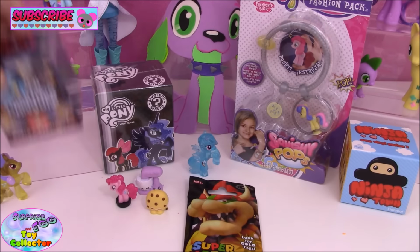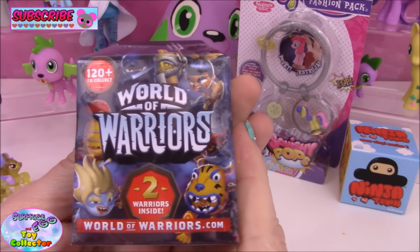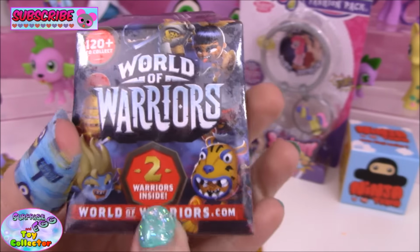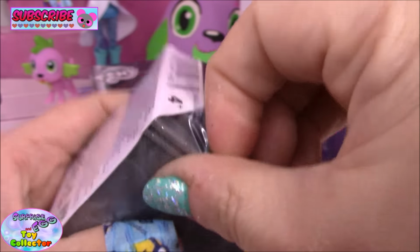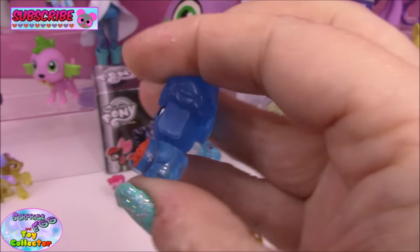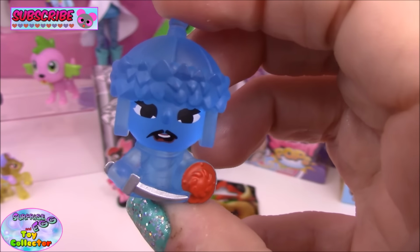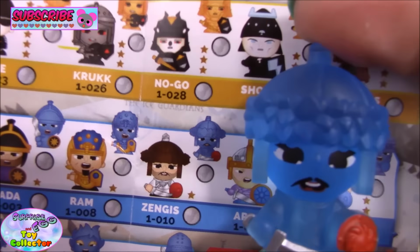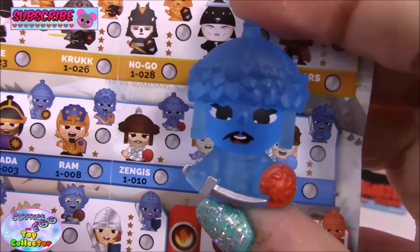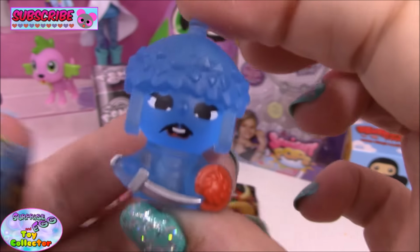Next, we have some World of Warriors. Now, as you can see, there are more than 120 to collect. Oh my goodness, that's a lot. And there are two inside. So let's have a look. So we have a checklist showing all the ones available to collect, and there are even limited editions. Woohoo! So our first one is a blue translucent one. So let's see if we can find him. There we go, we have Zengis. And he has one star, so he's a common. He is really cool.